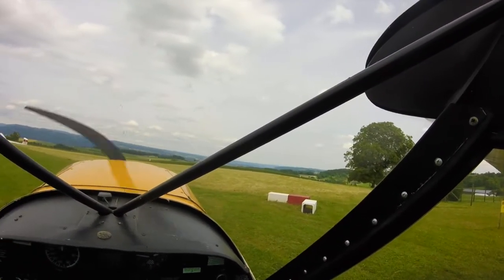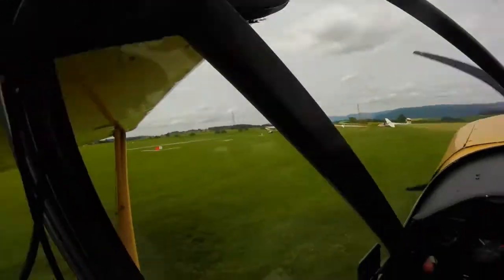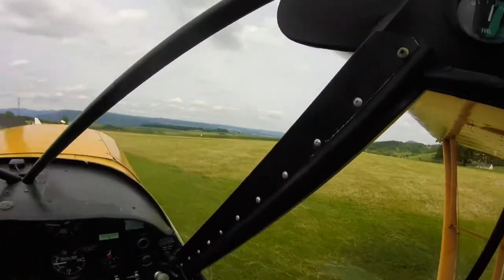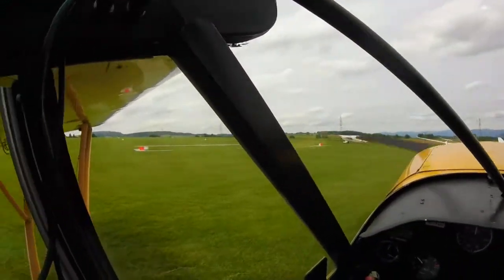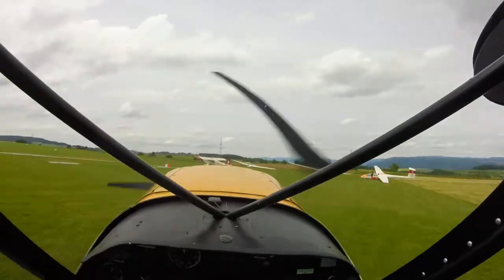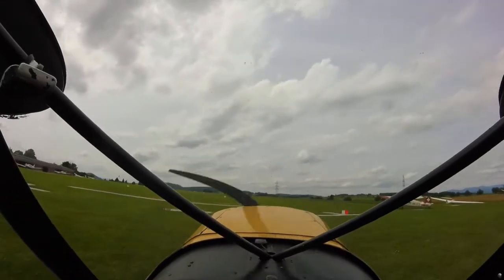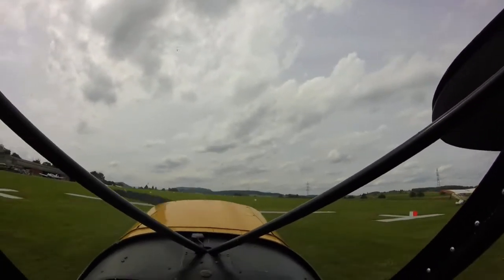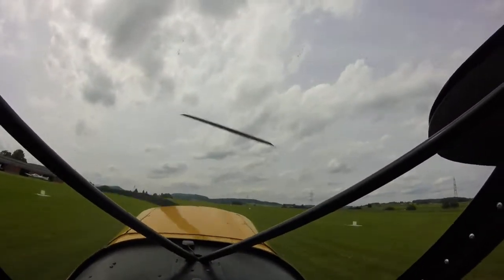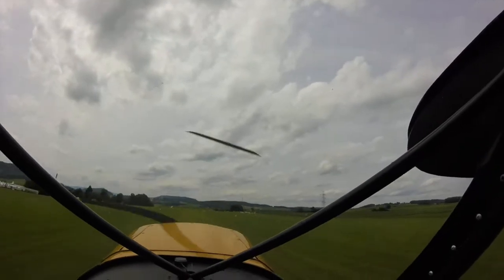Hotel Lima Quebec lining up and departing runway 25. Okay, approach sector clear. Runway looks good too. We have a little crosswind. Alright, let's go. Power set. Let the tail come up. Goodbye, and off we go.